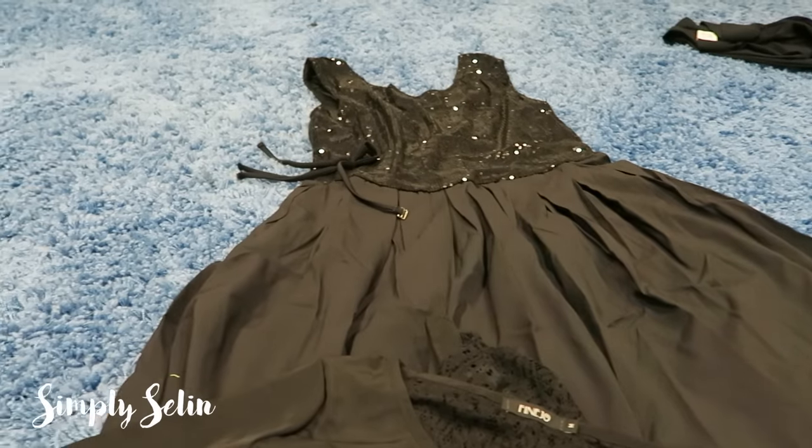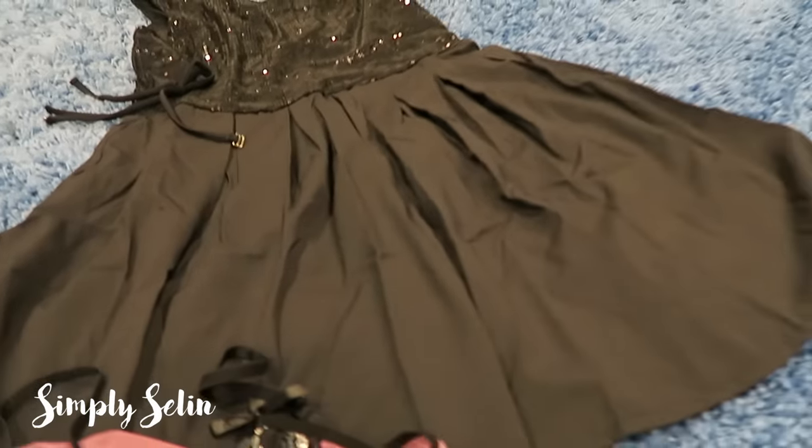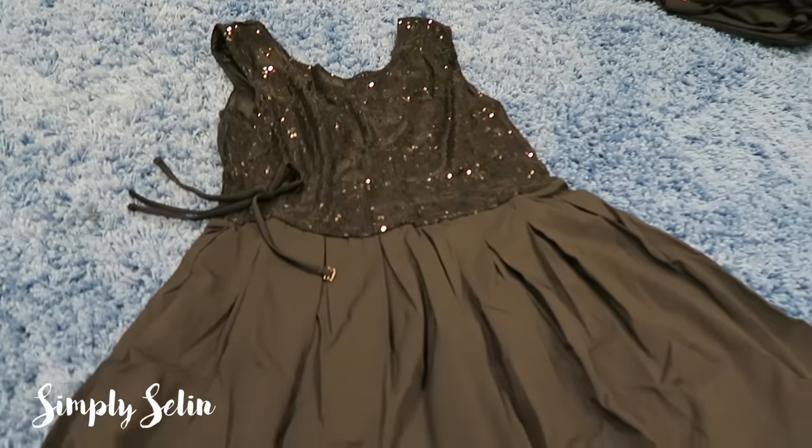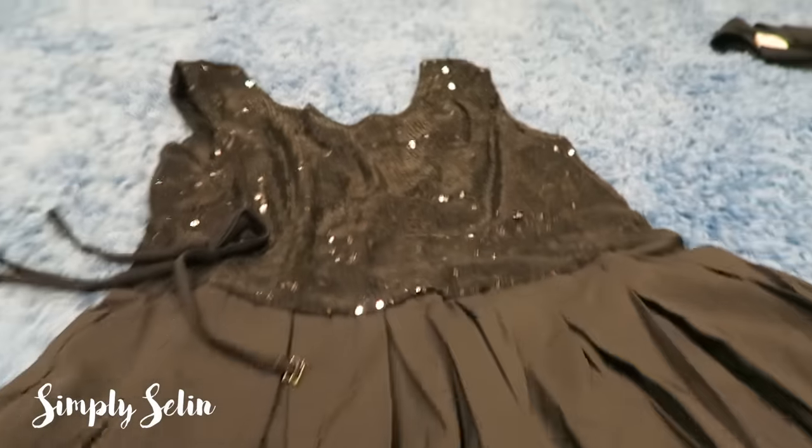Okay, so I just got this huge package from cndirect.com. So if you guys want to check it out, you totally can. So first is this dress. It has sequins on the top. It's very New Year's-esque, which I think is cute.